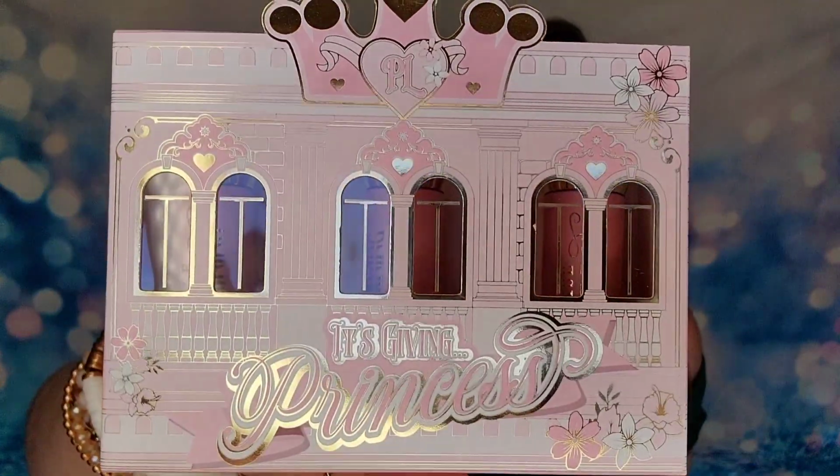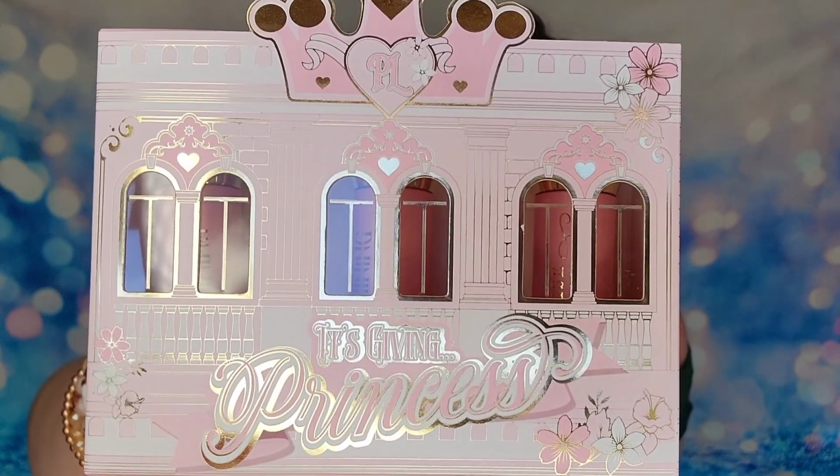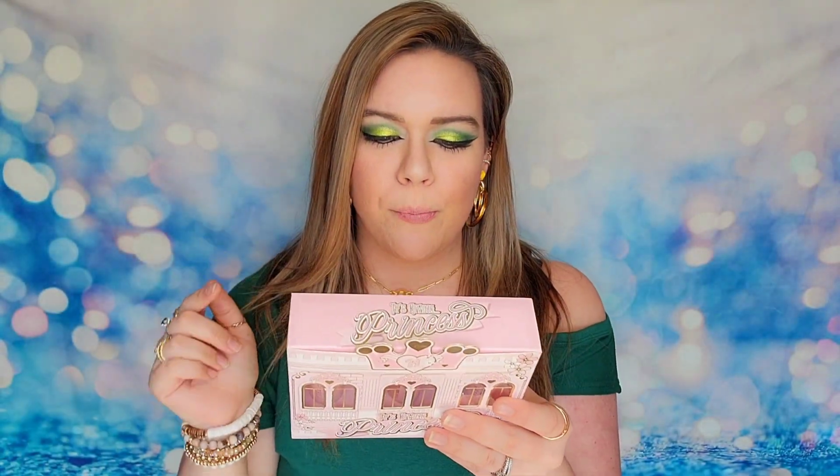It smells so good. This next item has a crown on it. It's giving princess, it says. I love it. So these are lip oils, which we just had lip oils in the month prior in the January box too, but different packaging. So this is the Princess Kit. The shade names are Spoiled Sparkle, Crystal Queen, and Tiara Topaz.